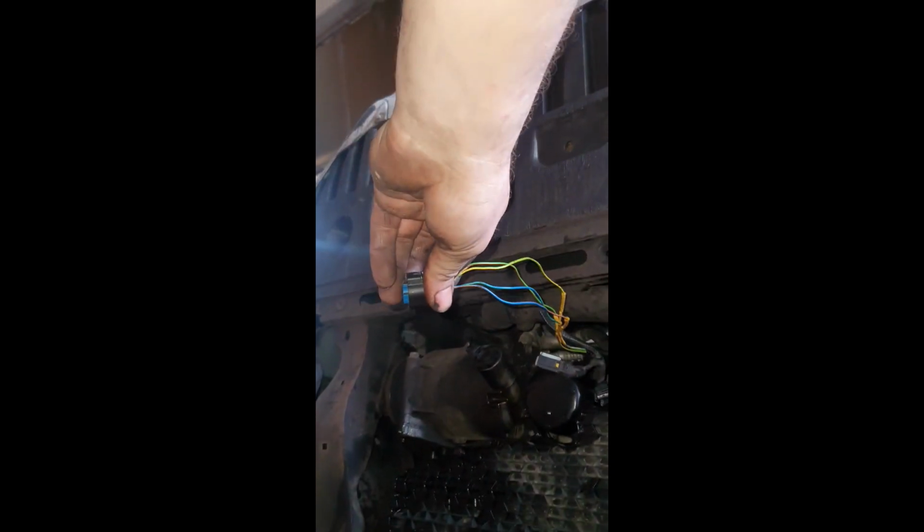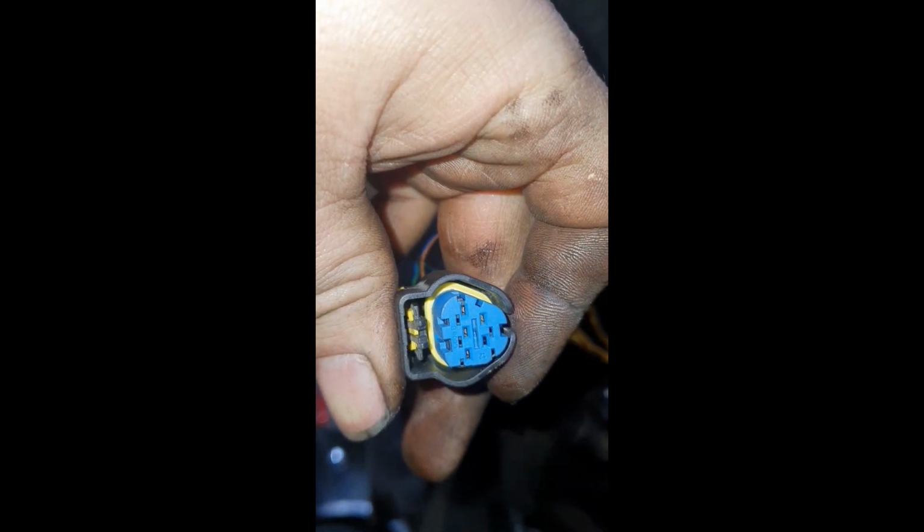Don't just put little plugs on, because you're exposing the pins. These have a little rubber seal down inside of them. As you can see, that yellow bit, that's a rubber seal. If you just use normal spade clips, you're not going to seal that. Water's going to get in there, whether off the street or off the engine, and then rust the pins off on the actual sensor itself.